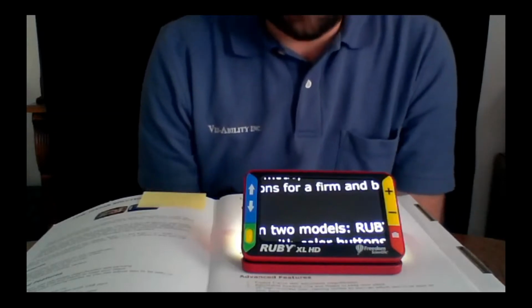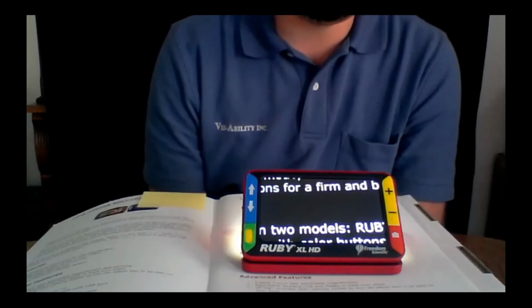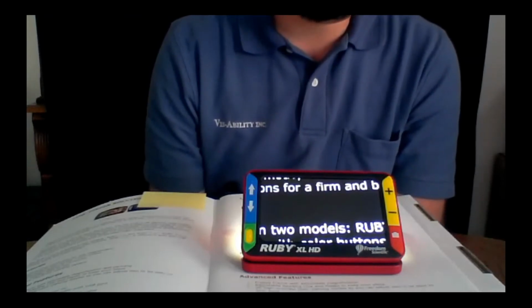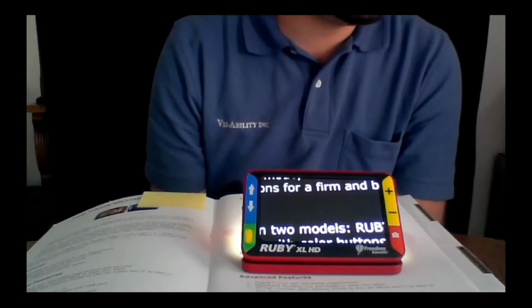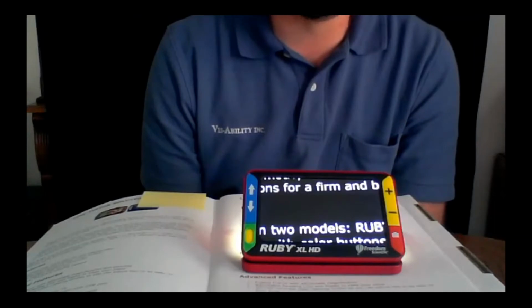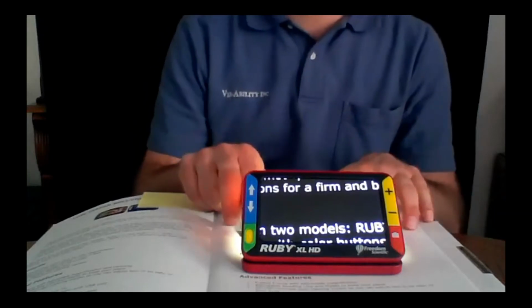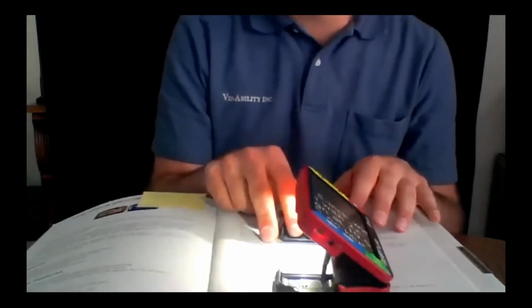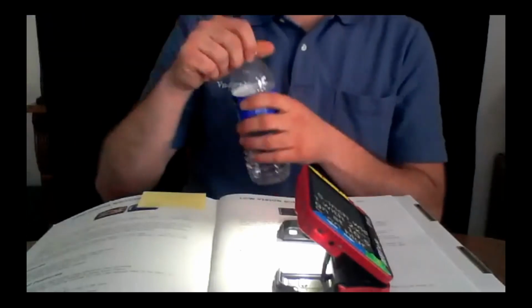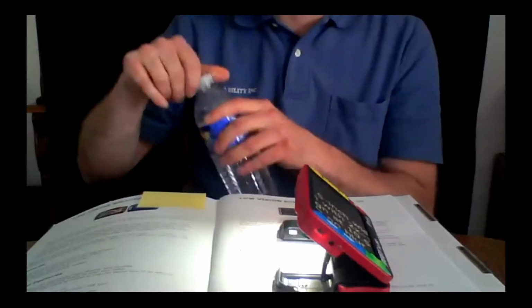Although once the batteries no longer hold the charge, you could simply use it with a power cord. Almost everything I show you today is going to have a battery except the last one, and all of them are rechargeable. So again, that's the Ruby XL HD. Any other questions? None from the gallery. Okay.